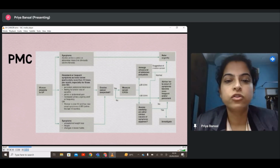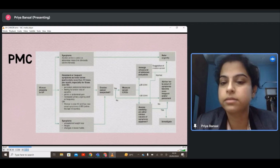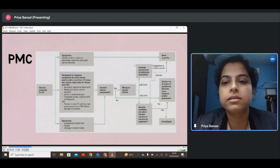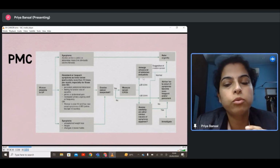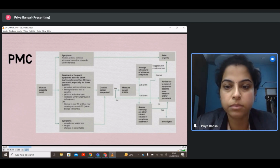So, with these symptoms, we usually order an ultrasound abdomen and pelvis. That is a natural good practice. But I want to ask everyone, how many of us are ordering CA125 with these symptoms? It's quite a routine now. CA125 and ultrasound abdomen pelvis, these two things have to be ordered in this set of symptoms.